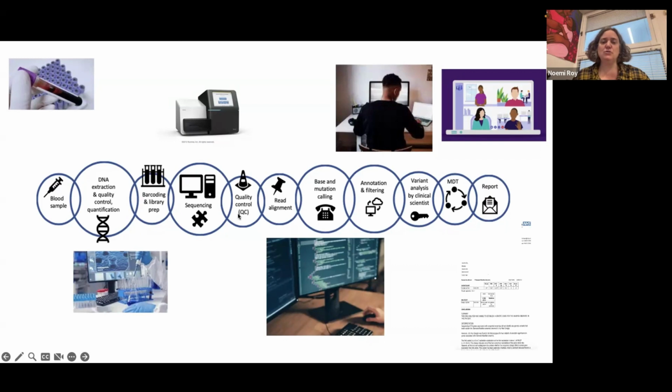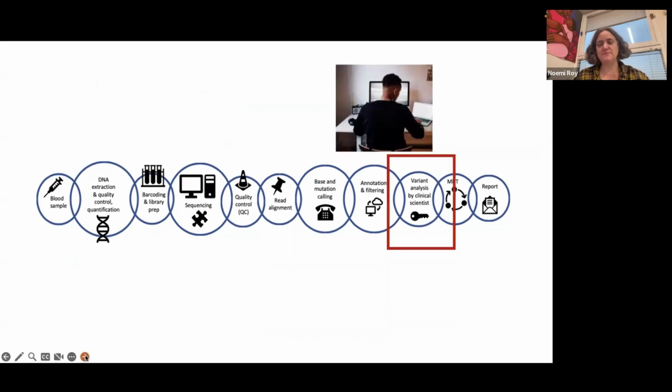We then quality control the run. We then align each of the reads to the reference genome. We call the mutations to say which ones are different from the reference genome. We annotate and filter them because we don't want to be looking at any mutations or variants that are present at more than 2-3% in the general population. And then the very time-consuming bit is the variant analysis that's carried out by clinical scientists, and I'll go through that in more detail. We then discuss it at a multidisciplinary team meeting, and then we write the report.